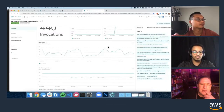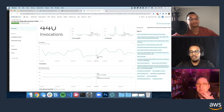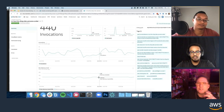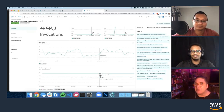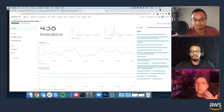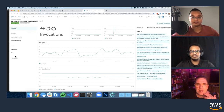Okay, so what was I thinking about? Oh yeah, invocations. And we got memory. Memory is worth thinking about. Maybe processing the coupons eats up memory, so we want to look for whether we're spiking on memory usage. Man, we took up a lot of our time, which is great, but I'm not going to dive super deep on that right now.